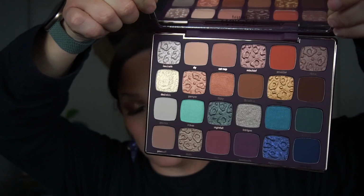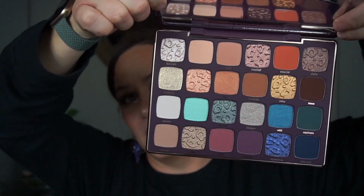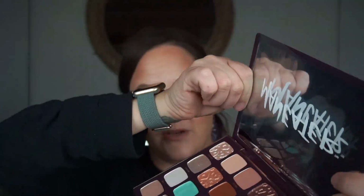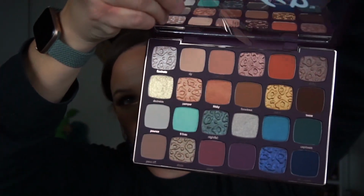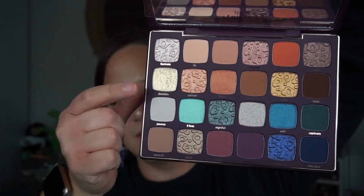I have not purchased a lot of Tarte stuff recently, but I'm like, oh, I cannot wait to dig into these blues. These shimmers and this metallic, this gold over here, I cannot wait to dig into that either. So this is a new palette that I'll need to get into. This is their holiday palette for this year. So I'm super excited. It just says unleash your inner man-eater.